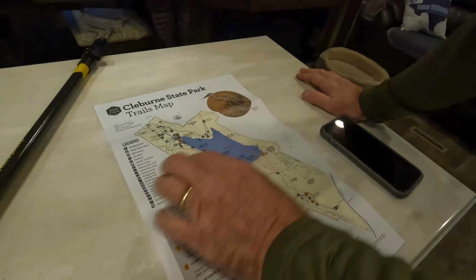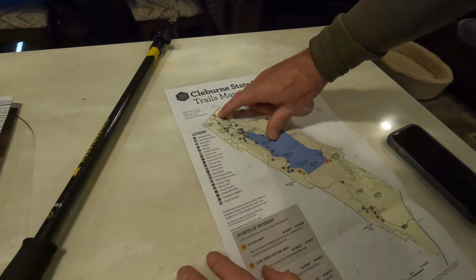So today we are at Cleburne State Park. We are about to begin about a 4.5 mile hike. We're parked up here, camper's here.